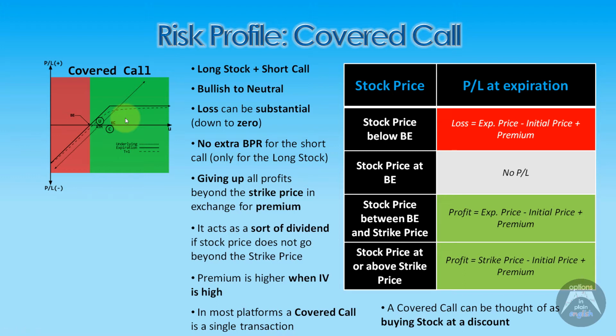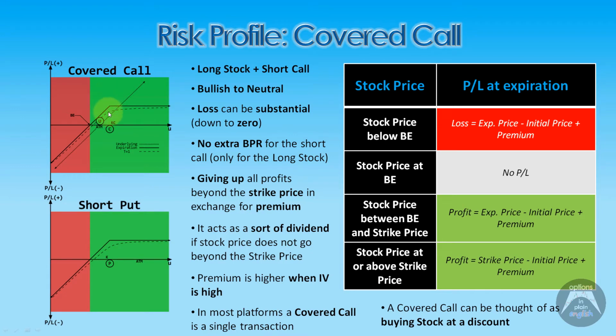Now finally, this is more of an advanced concept and something that you're going to be looking at when you start looking at put-call parity and some advanced concepts in terms of option trading. What you're going to see here is that a covered call behaves exactly the same as a short put. So those two positions are equivalent. They're synthetically the same. There are only minor differences when you think of a short put versus a covered call, but they're basically the same.